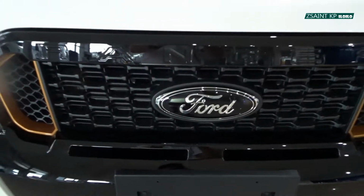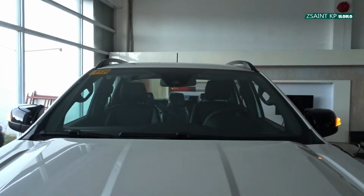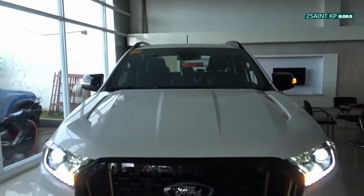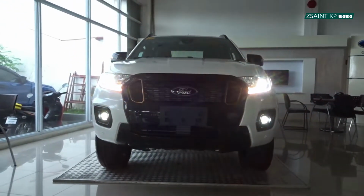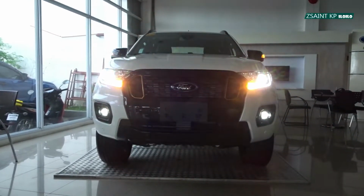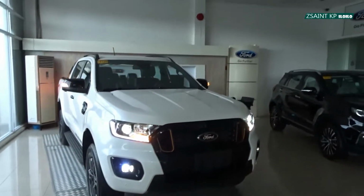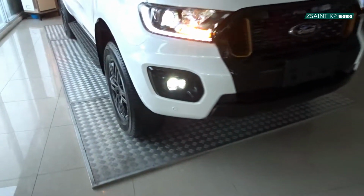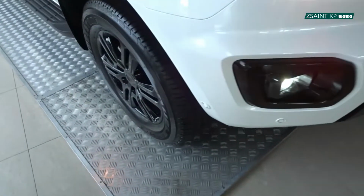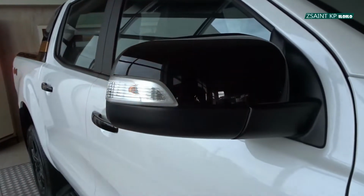Forget about the design and styles. The most important thing about the Ford Ranger is all about reliability, durability, and versatility. Why? Ford has tested and proven that this Ranger is built to be tough, and therefore, this truck is one of the best in its class. When it comes to highly advanced technology, nothing can beat the Ford Ranger, but the only downside in this truck is that it doesn't have a 360-degree camera monitor.